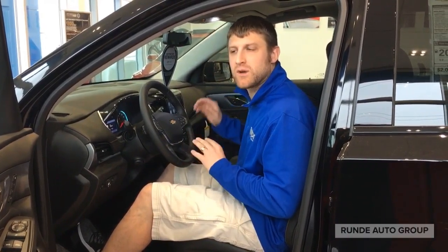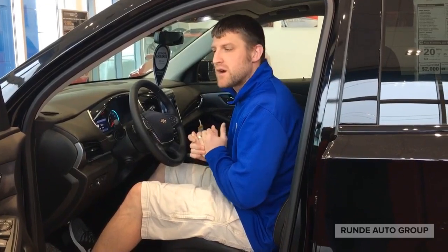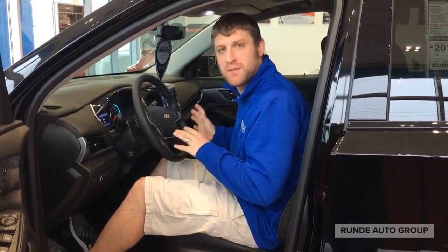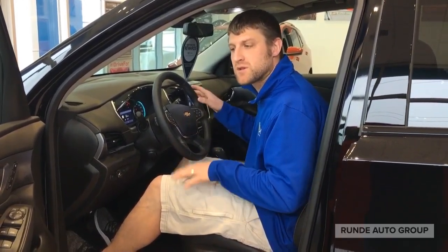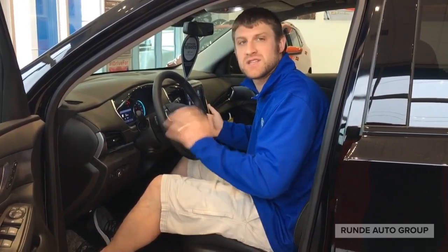Also, connected to that, you can go in the settings and turn on what's called auto memory recall. Basically each key fob on these vehicles will be set to a driver 1 or driver 2. So if you go in your settings and turn that on, even if the seats on your vehicle are messed up when you get in, as long as you have your key fob and you start the car, it'll go back to your seating position.